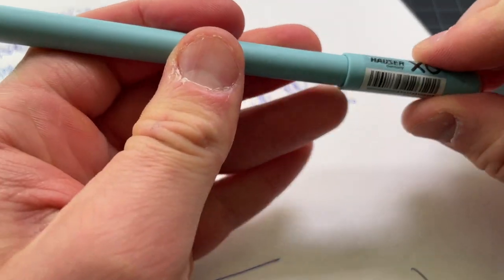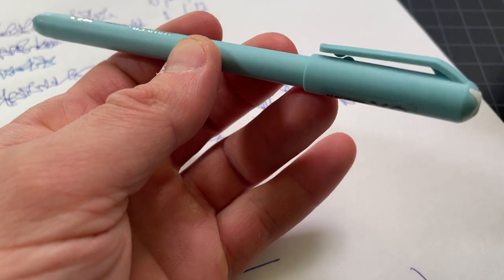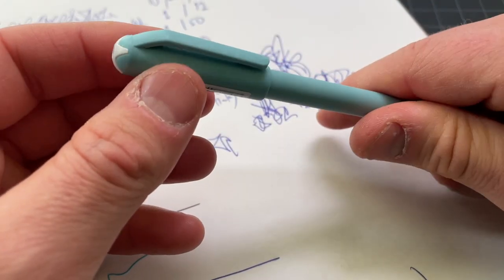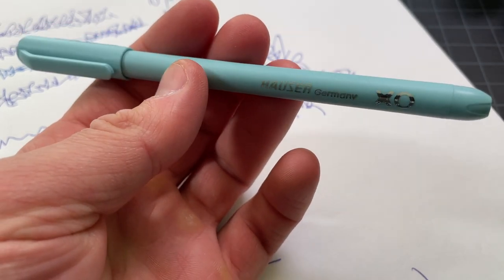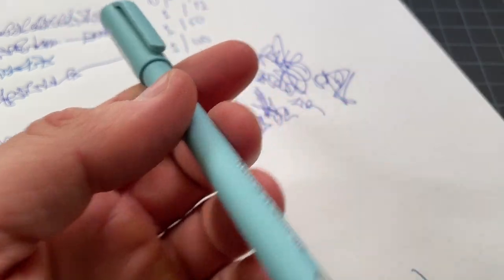So if you want to get a single Indian pen, just try it out. I would highly recommend this. Hauser has a cool little X thing there, which is slightly rubberized, I don't know why, but it looks good. I think it's only sold in this color. At least that's the only way I've seen it. But I really like this one. I don't think it's sold as a click version.